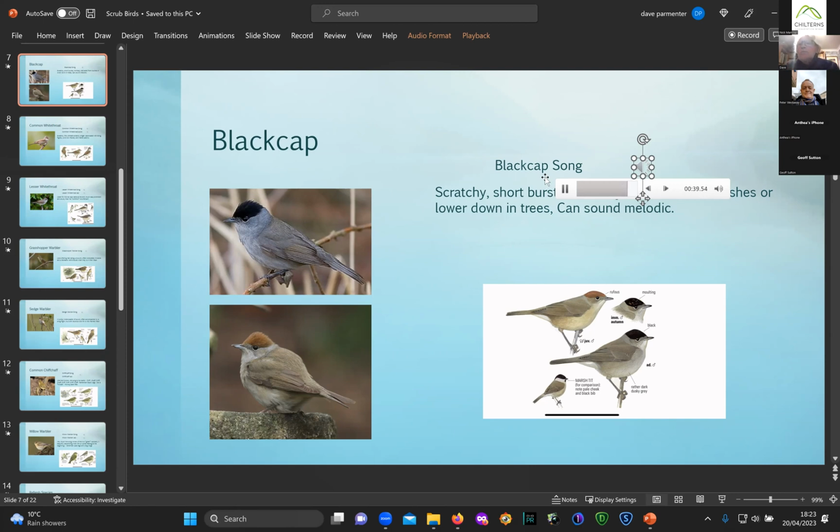Dave, I've had a question in the chat from Rosie: does blackcap sound similar to Dunnock? The easy answer is yes and no. Dunnock always tends to sound to me as though it's in a hurry. It tends to almost trip over the notes it's trying to deliver as fast as possible. Blackcap is slightly slower, more considered. It's not as slow as a song thrush, but it'll last longer and will sound more considered than a Dunnock.